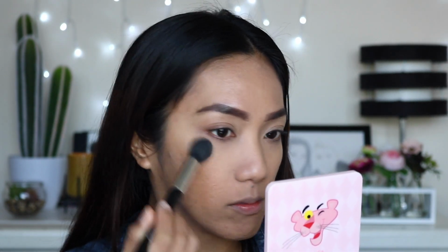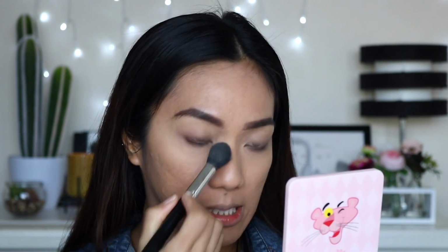Ooh. It does have a little bit of glitter specks. So what I'm going to do is to actually pick up my favorite setting brush, and this is from Jessup, which you can buy from eBay. Ooh, that is nice. Look how smooth this side of my face is compared to this side, and it definitely set it beautifully.